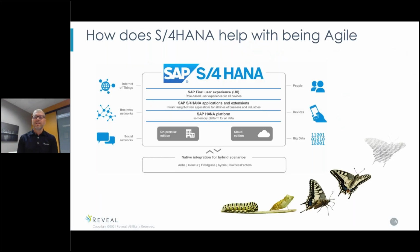Now, we all have seen illustrations and versions of this. We know SAP's changed their database structure. We know they're changing their processes. We know that they're changing their GUI and the way that it's working with Fiori. And they are truly moving in that digital space, and very visionary in the sense that they started this way before the whole COVID thing happened. But the question really at hand right now is, how does S/4HANA actually help us being more agile?